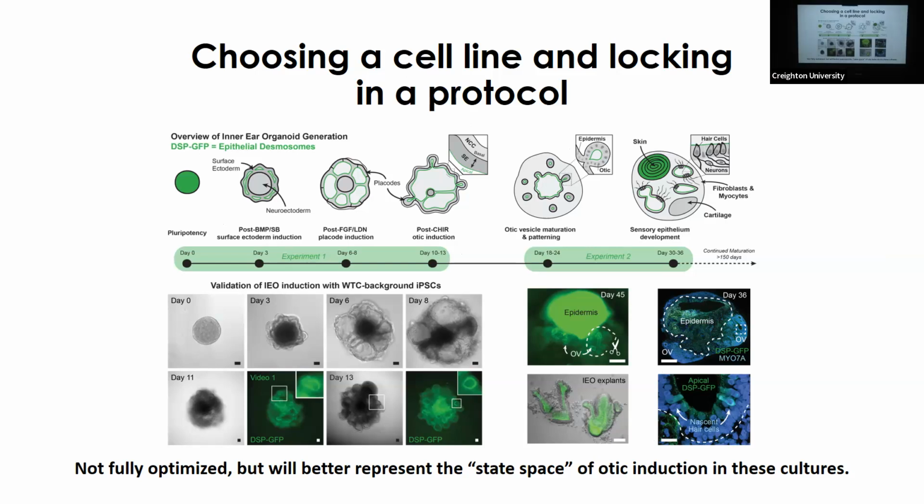What they did was choose a cell line to do single cell RNA sequencing at different time points. For this particular study, which is in revision right now, they chose to use this desmoplakin GFP line from the Allen Institute, which seems to nicely label the apical surfaces of the developing epithelia. It labels the epidermis quite well, but also the apical surface of the otic vesicles, and it helps for identifying and quality controlling aggregates and showing that you can see nice vesicle development.